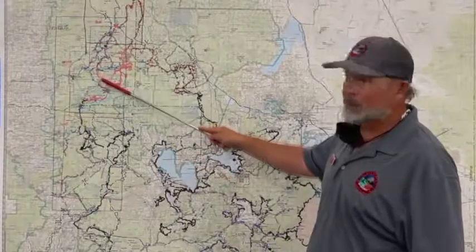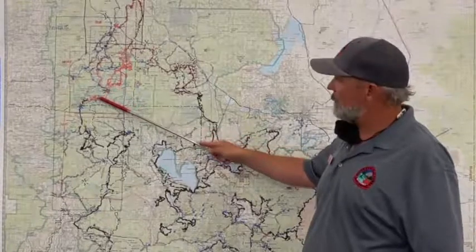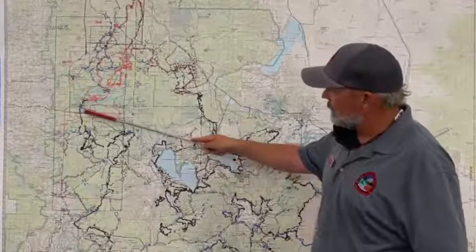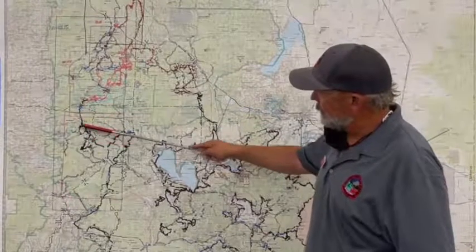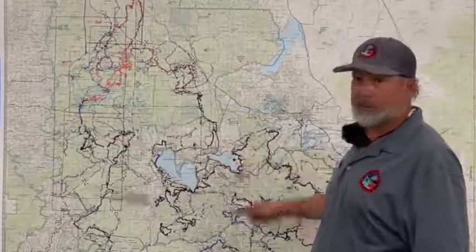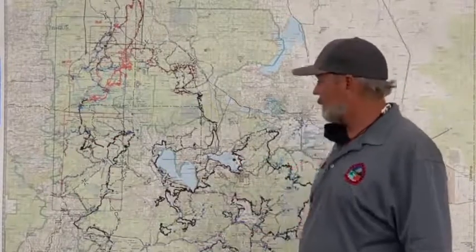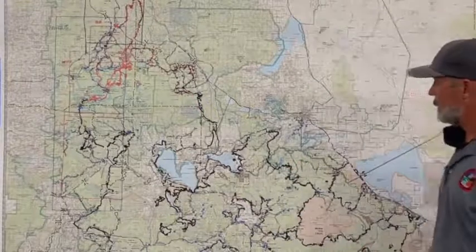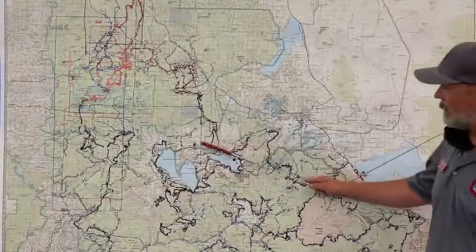Continuing south down through the park, line is holding, engaged in mop up, and then further south, coming down through this country, the mineral area and south, things are looking really good. We've got black line on the map, but we're still in there patrolling and making sure things stay where we need them to stay.